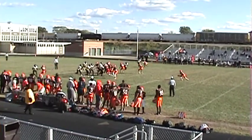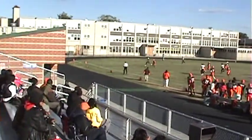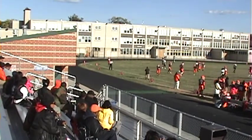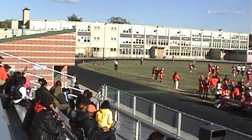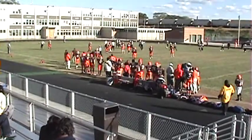Julian appears to be kicking. There's a snap, a low snap. Gets a great kick. Oh, angles out of bounds inside the 20. Appeared to be marked at the 10. So they'll bring it back to the 30, 35, and that's where the King Jaguars will go to work.